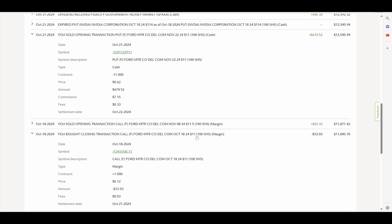We had an $11 call on Ford that would expire October 18th. This would have been in the money, and this call would have been assigned. So these shares of Ford would have been taken from us. Ford was coming up on dividends, and we didn't want to miss out on those. And so we rolled this call so that way we could continue to profit and collect those dividends.